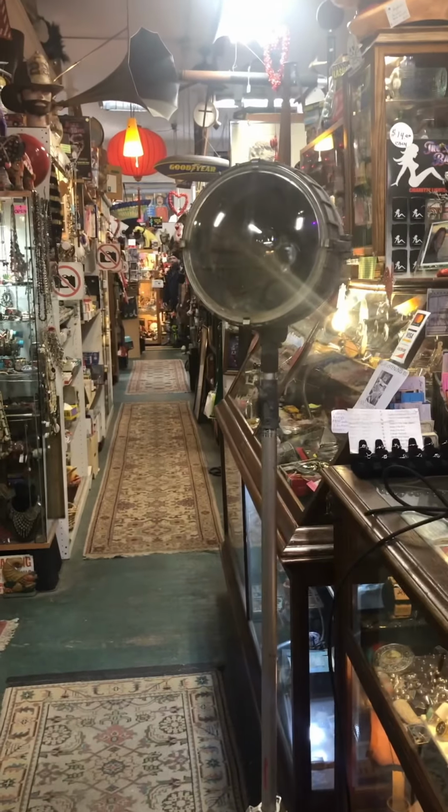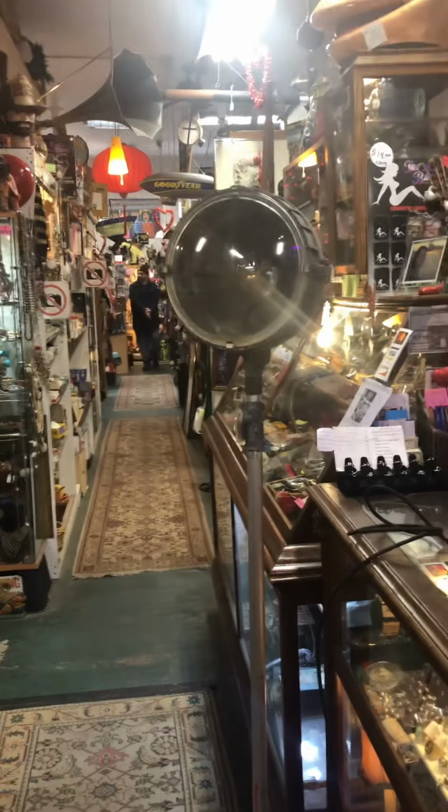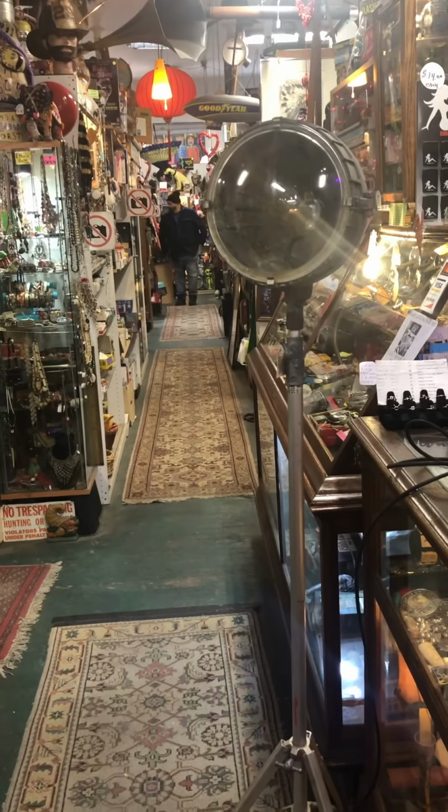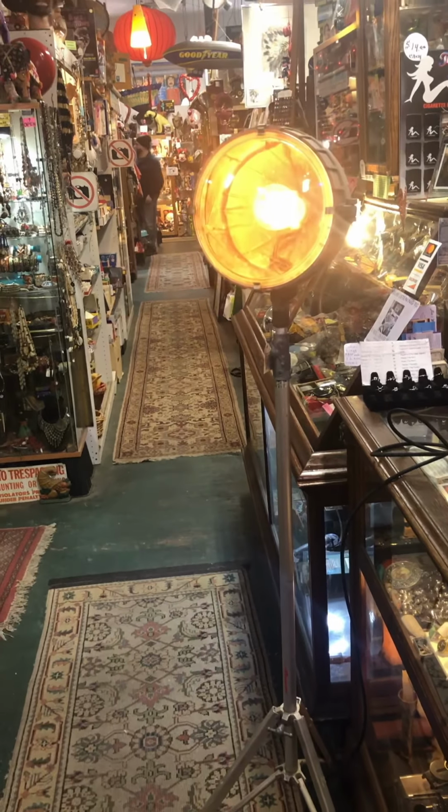All right, we're at the Cold Spring Antique Center, and this is the item of the week. What do you call it? It's a fire truck light on a light stand, ready to go. Ready to go. Oh, that's cool.